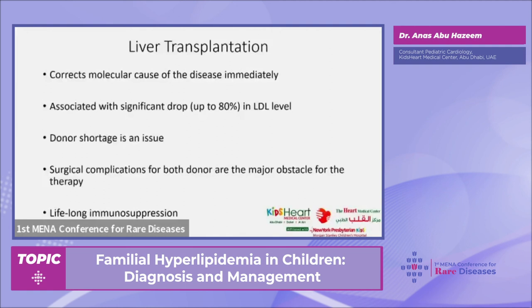Now the patient also has a liver transplant. He has to take immunosuppressive medications. Also, you have to have a donor. Surgical complications for both donor and the recipient are a major obstacle for the therapy, and lifelong immunosuppression.